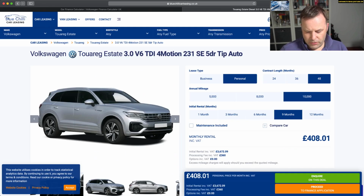Okay. Let's have a look at the lease. So we've got 40801 times 47, which is 19,176.47, plus 367209, 22,848, plus the 360 admin fee, 23,208.56. Now, I've confirmed with Blue Chili that this price includes road fund licence. It also includes, if you tick the maintenance included box, and we'll look at that in a minute, tyres, servicing and warranty in year 4 because this is a 48-month agreement. So without servicing and tyres, but including road fund licence, 23,208.56. So that's considerably cheaper than the PCP.